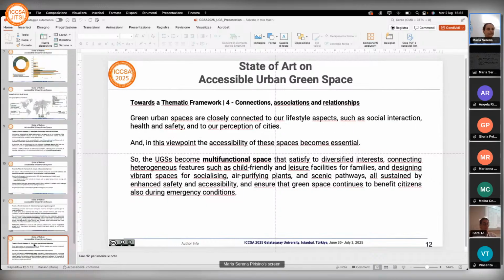In conclusion, the fourth thematic is about connection, association, and relationship. The study investigated, and we put in evidence, how the green urban spaces are closely connected to our lifestyle aspects, such as social interaction, health and safety, and to our perception of the cities. And in this viewpoint, the accessibility of these spaces becomes essential.